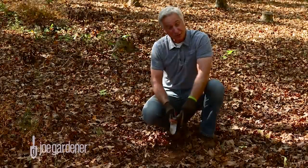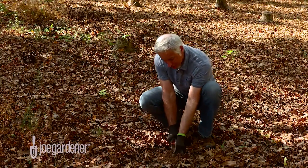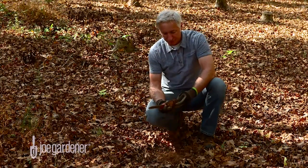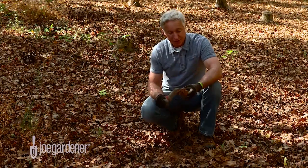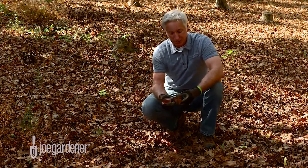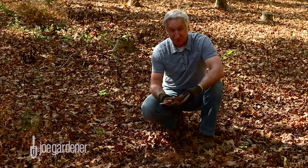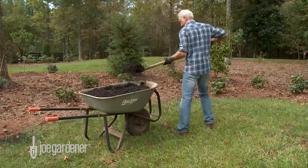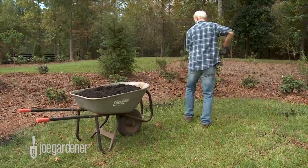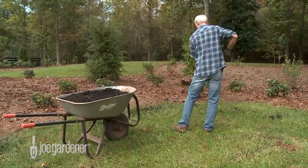You might be surprised to know that in nature, organic matter only makes up about 5% of the total soil composition. 50% is a combination of air and water, and about 45%, well, that's a makeup of different minerals, mainly sand, silt, and clay. And what's left over, up to 5%, well, that's the organic matter. Take comfort in knowing a little bit of organic matter goes a long way to making any soil better.